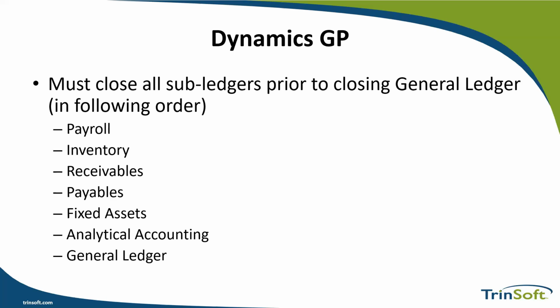After you close payroll, you'll then start with the inventory module, followed by receivables, payables, fixed assets, analytical accounting, and then finally the general ledger area. Now, it is important to note that if any of you are running analytical accounting, it's only a separate close if you're on an older version of GP. On the more current versions of GP, that AA module is actually embedded within the general ledger section. So that, again, may not be applicable to you unless you're one of our clients running an older version of GP.